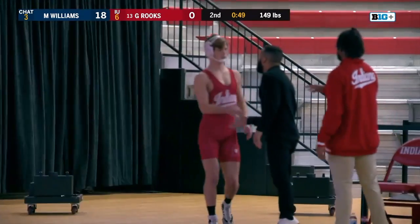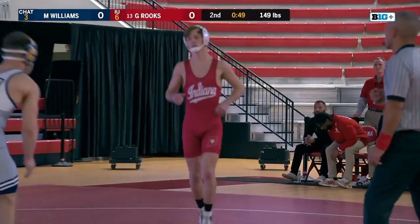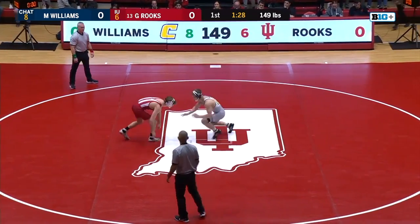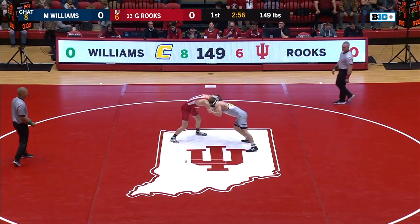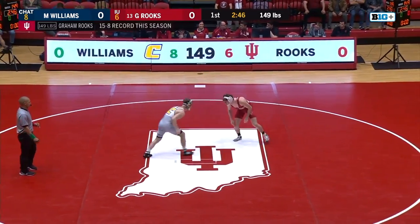So Indiana jumped in front and won the first match by pin. Chattanooga's won the last 2. Graham Rooks coming out for the Hoosiers, trying to stop the bleeding. It's Rooks, the graduate student from Columbus, Indiana, 15-8 on the season, going against Matthew Williams, the junior from Fairplay, South Carolina, 3-8 on the season.